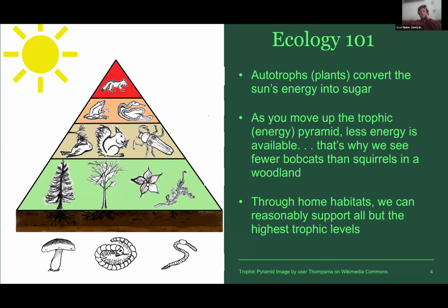But why the connection between plants and birds? So here's just a little basic ecology as a refresher. And this is a reminder we have this thing called a trophic pyramid. And this is a representation of energy in an ecosystem. And almost all of the energy on our planet comes from the sun.